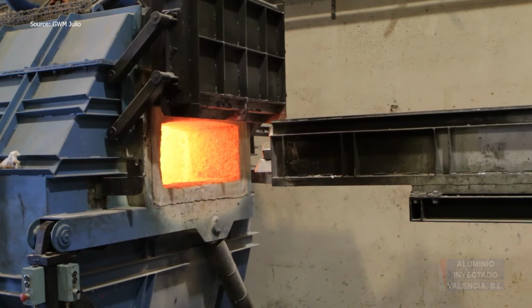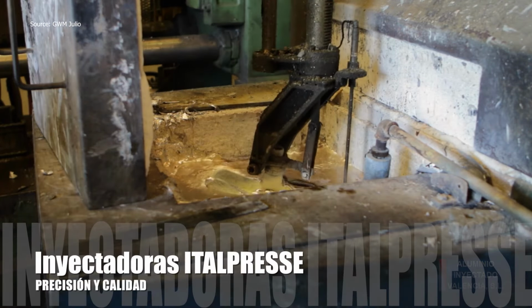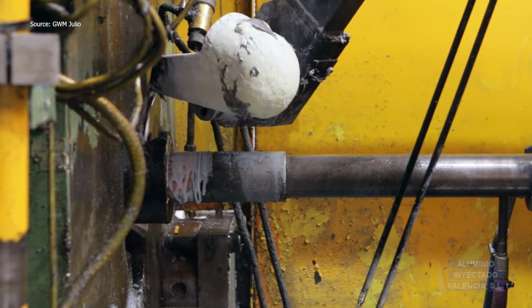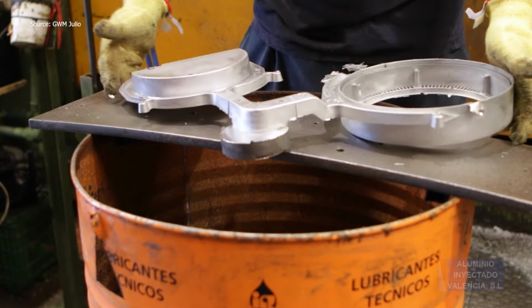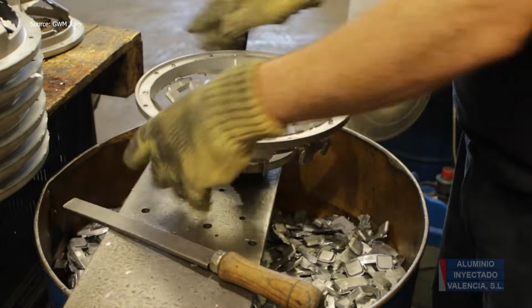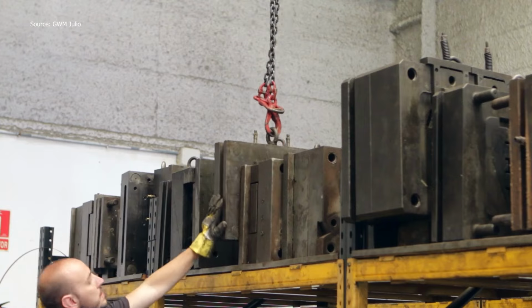Molten aluminum, roaring furnaces, and tight tolerances. This is die casting in action. At Aluminio Inyectado Valencia, it begins with high-quality alloy ingots fed into Hormesa furnaces. After melting, Italpresse machines inject the metal into molds. Post-trimming, each piece is deburred, shot blasted, and inspected, precision crafted from heat to finish.